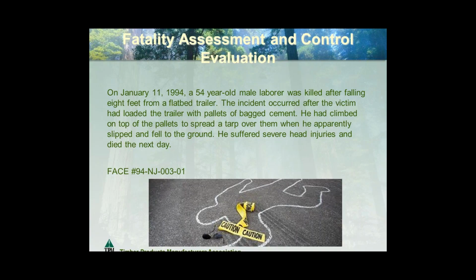On January 11th, a 44-year-old male laborer was killed after falling 8 feet from a flatbed trailer. The incident occurred after the victim had loaded the trailer with pallets of bagged cement. He had climbed on top of the pallets to spread a tarp over them when he apparently slipped and fell to the ground. He suffered severe head injuries and died the next day in the hospital. So he was up on top of his load, spreading a tarp, and he slipped and fell.